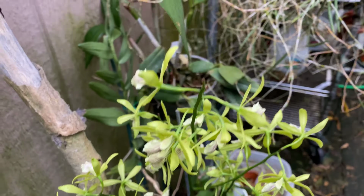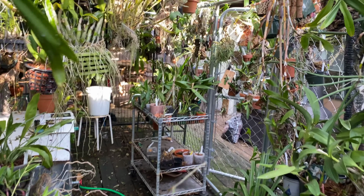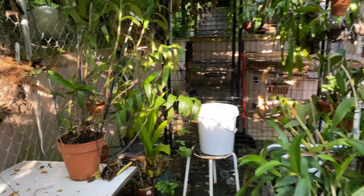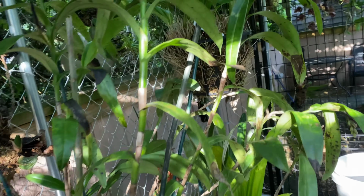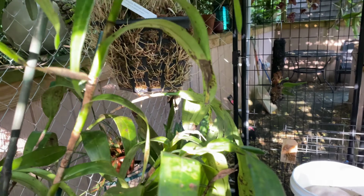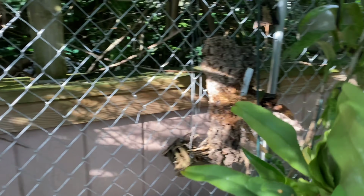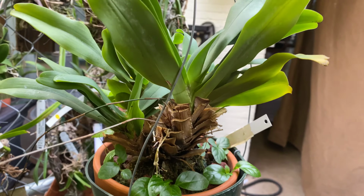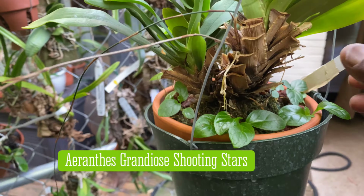Today, I'm going to briefly do a spotlight. And you've seen this plant a couple times, a few times now. It's relatively new. Let me bring it down a little bit lower for you. Over here is good. This is my Aeranthes.